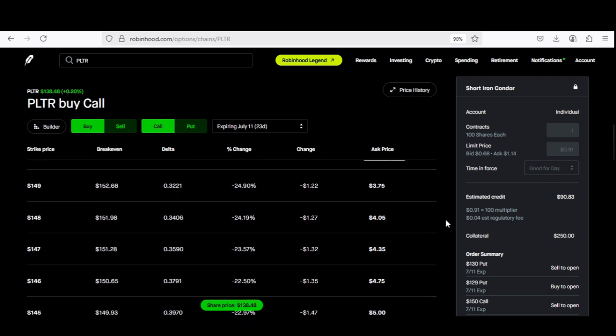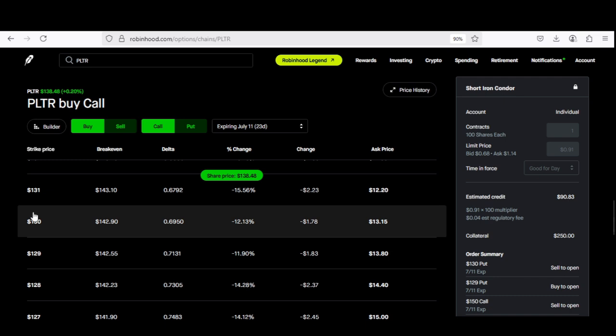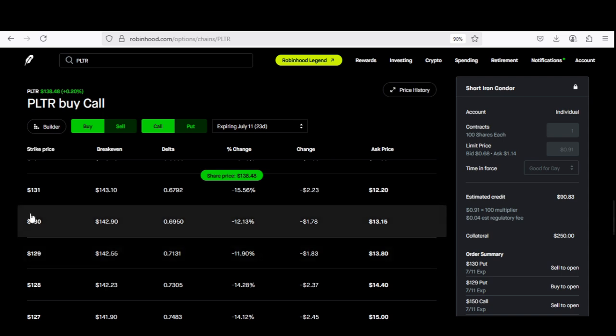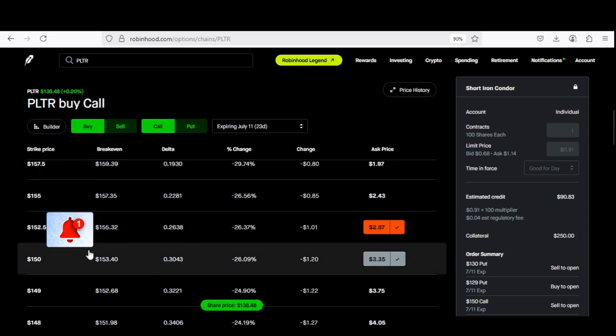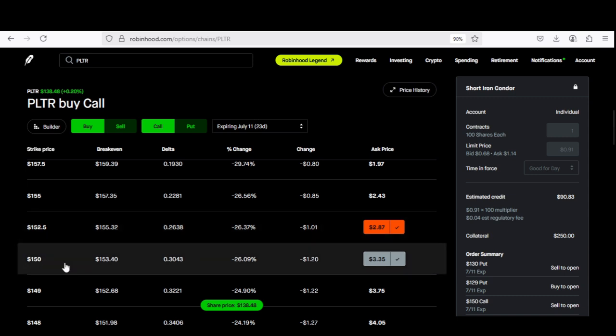Let's go back down to our put side, and our two strike prices were the $130 strike price and also the $129 strike price. The difference between them is $1. So this is a $1 wide spread. Now, if you go to the top, you're going to see the spread is a bit different and it's even higher. So the spread now is going to be the difference between 152.5 and 150. So now the spread to the top side is going to be $250, or 2.5 multiplied by 100 shares. So we need to fix this, make a slight adjustment.